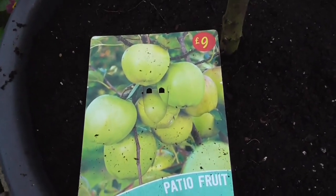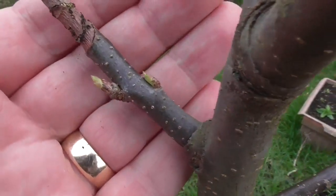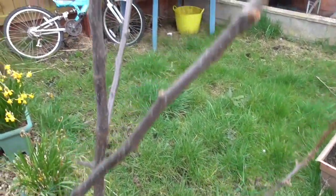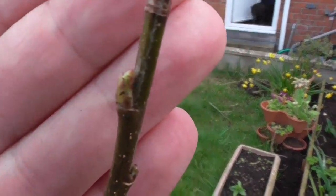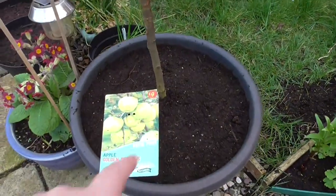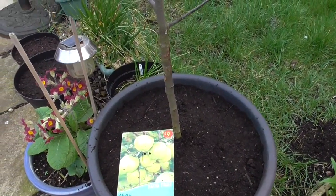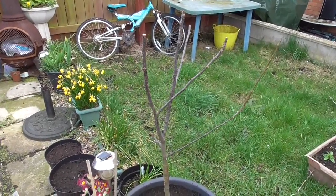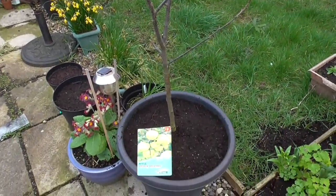The wife likes the conference pears, and I like the golden delicious apples. And just so you can see, again, this one has got quite a few buds all around, and some green and waiting to burst. Again, the roots look good on him, not pot bound or anything, so hopefully this will do okay. Only time will tell. So yeah, a couple of additions to my garden allotment.